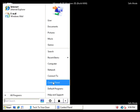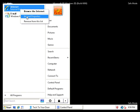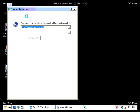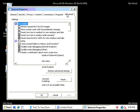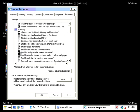Okay, a couple more preventative measures. We're going to go to the Internet Properties. It can be found in the Control Panel or by right-clicking on Internet Explorer, going to Internet Properties. Then we're going to go to the Advanced tab. Then we're going to uncheck Enable Third-Party Browser Extensions. This will disable any toolbar in Internet Explorer.